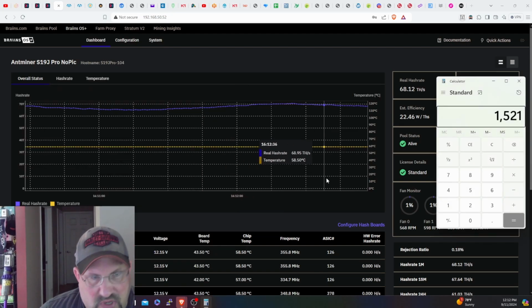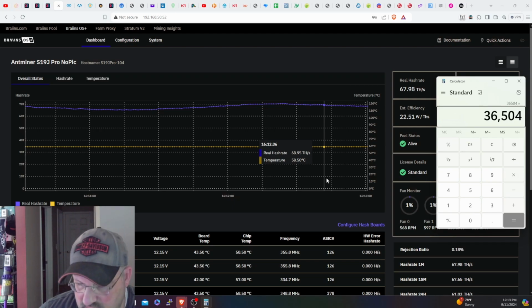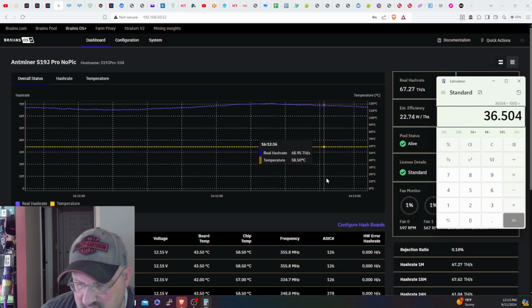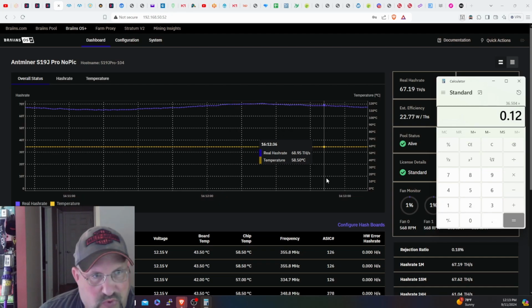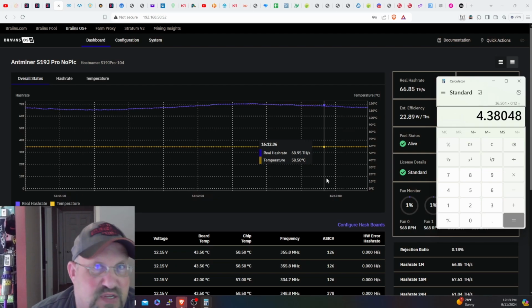Say 1521 times 24 hours a day, divided by 1,000. 36.5 kilowatt hours per day times, we're just going to round it up. So that's $4 a day. $4.38 a day is basically what it cost me to run that.